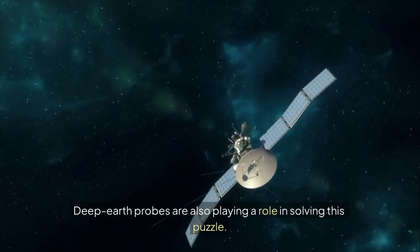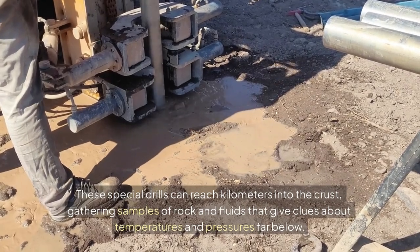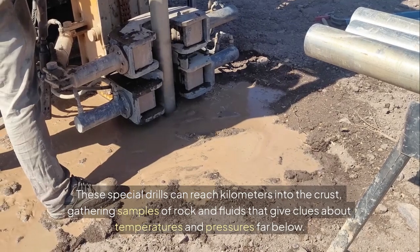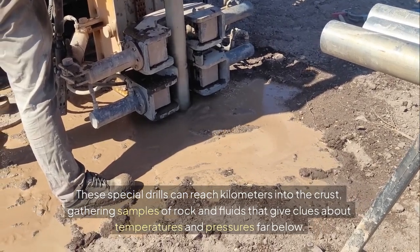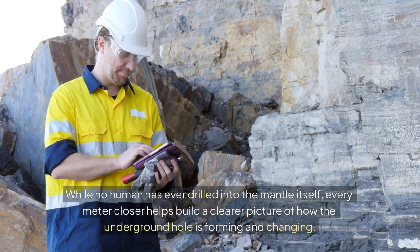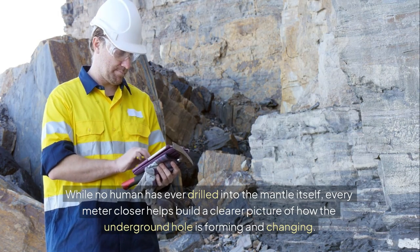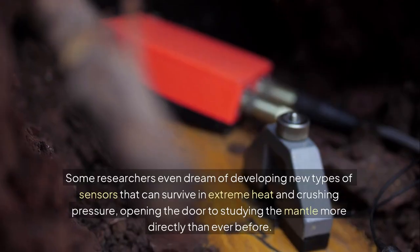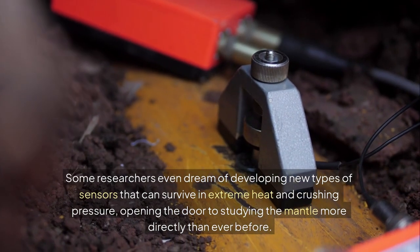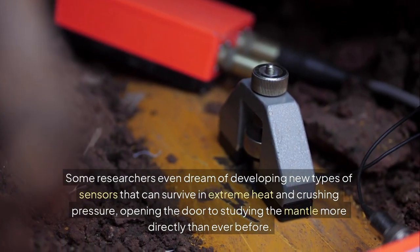Deep Earth probes are also playing a role in solving this puzzle. These special drills can reach kilometers into the crust, gathering samples of rock and fluids that give clues about temperatures and pressures far below. While no human has ever drilled into the mantle itself, every meter closer helps build a clearer picture of how the underground hole is forming and changing. Some researchers even dream of developing new types of sensors that can survive in extreme heat and crushing pressure, opening the door to studying the mantle more directly than ever before.